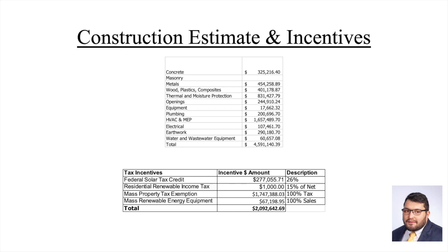Lastly, here's the estimate for the cost of our design, as well as incentives offered by the government and the state of Massachusetts. Massachusetts offers many incentives for renewables. There's over $2 million up for grabs when it comes to incentives.